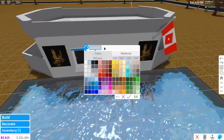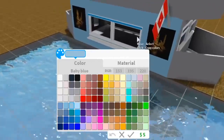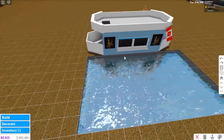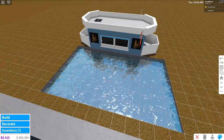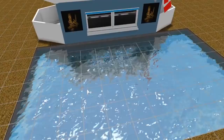What color am I gonna make this boat? I'll make this a blue boat. I'm sure people are tired of seeing blue, but it's such a nice color. That doesn't look too bad. That kind of looks decent. Okay, so we got our blue and white food boat. Once we put the water down, it's gonna look great. Just saying, it's gonna look great.